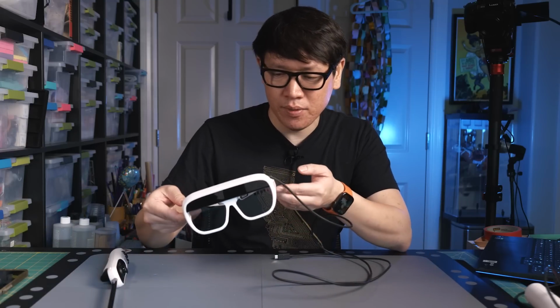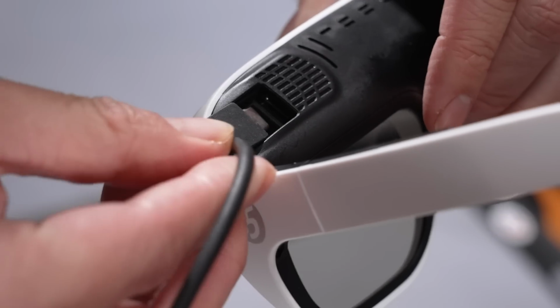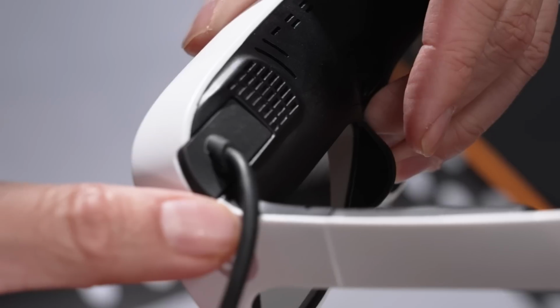The glasses themselves don't have actually any processing computing power or batteries on the inside. All of this runs over a tethered USB connection. So you plug into the glasses on one side this USB-C 3.1 connection, and this plugs into your laptop or your gaming PC. This is about a 5-foot-long cable, although you can extend it with a USB-C extender. And the nice thing is this can plug into a USB-C or A port because it's not DisplayPort. It's not DisplayPort Alt for USB-C. It's just a data connection.